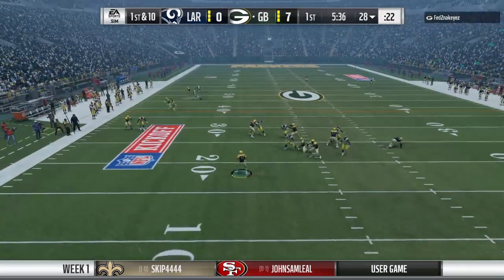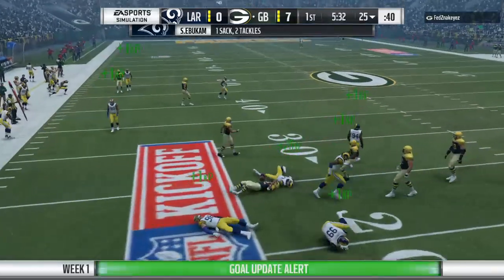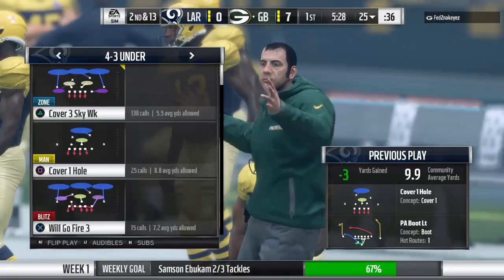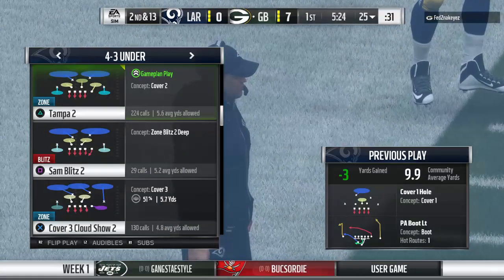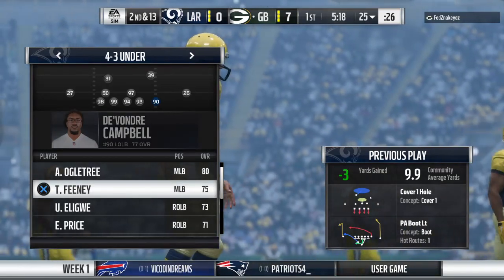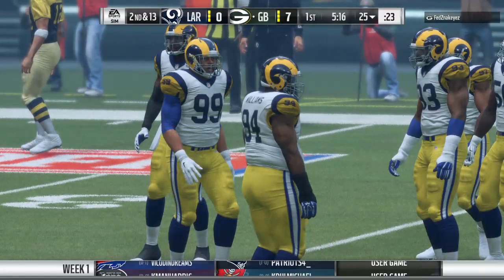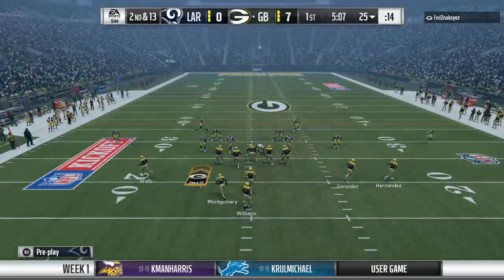Throwing now is Rodgers. Dancing to it, and he can't find anywhere to go with it. And he goes down. Samson Ebukam able to get him for a loss of about 3. Well, they go play fake. The problem is nobody was faked out. And when no one's faked out, what's the end result? Sack. Quarterback gets hit. Counting down toward the midway point in quarter 1.